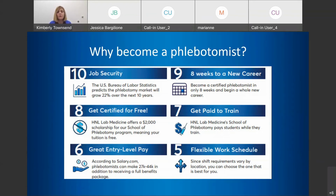You can work full-time, part-time, or be a per diem phlebotomist where you just come in when we need you. It's great for, say, a mom who has kids in school, or if you want to work on the weekends when you have babysitting. We also have mobile phlebotomists who start as early as 5 o'clock in the morning, but are done by noon because they go to nursing homes and do the nursing home draws. They also do home draws, at patients' houses. So there's a lot of flexibility with that as well.